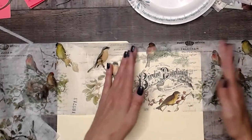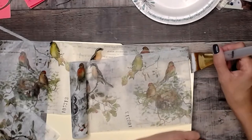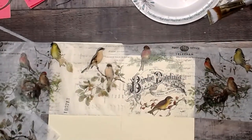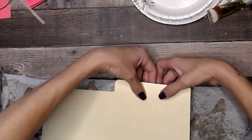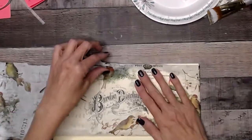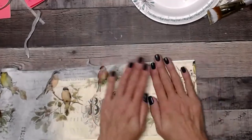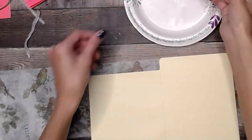I'm addicted to using the black gesso. I saw your comment. I'm not real good at replying to comments on the videos, and I apologize for that. I need to get better at that. I really do. Well, you know what? Let's just see. We may as well, right? Don't judge me. Oh, goodness sakes.